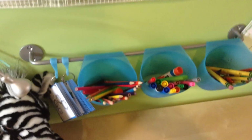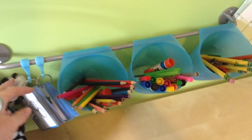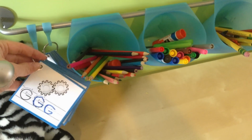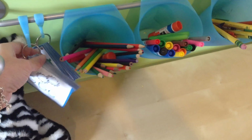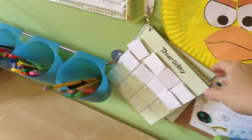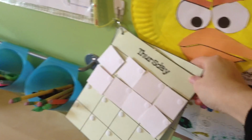I'm going to kind of go up here a little bit. We just have it separated out by like pencils and stuff. And you can see I got some of these hooks from Ikea, and we hung up their tracing cards, the tracing cards that I made for Caleb, the uppercase and the lowercase ones there. And here you'll see these are his workbox tags. I'm going to be doing another post about this, kind of sharing how this is working for us.